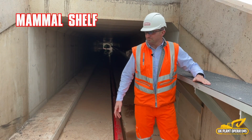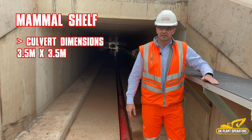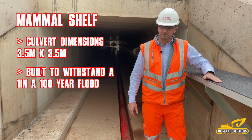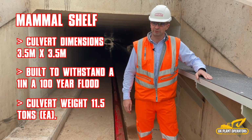The culverts themselves, these are 3.5 metres by 3.5 metres culverts. They were manufactured by Poundfield, and we used a 75 ton Komatsu excavator to install these. Each culvert weighs in excess of 11 tons. So they're landed on the ground and then they're pulled home and seated. It was GAM Civil Engineering who installed these for us.